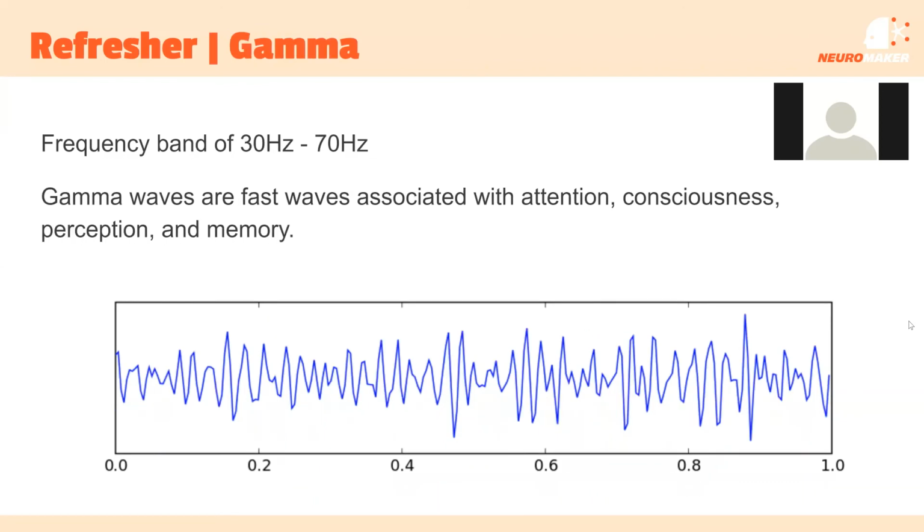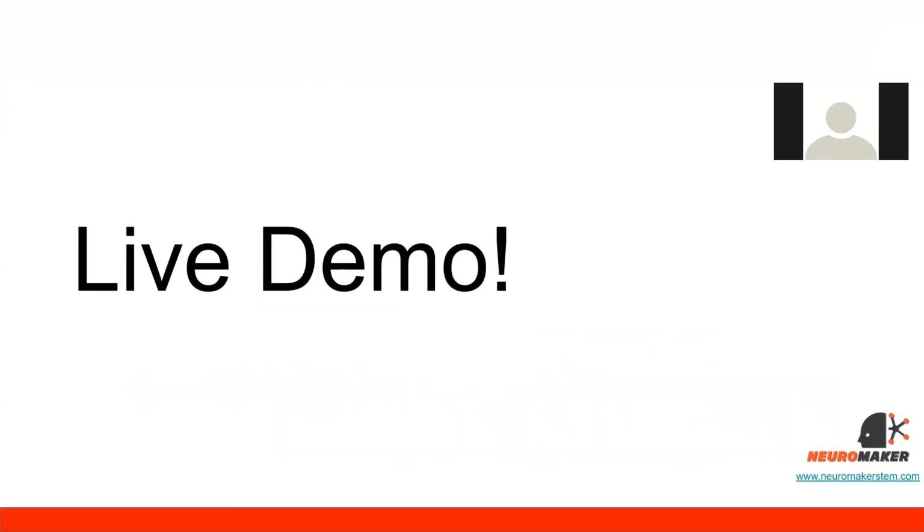And finally, gamma waves. You'll be able to see this in our application too. These are some of the fastest waves, and these are associated with attention, consciousness, perception, and memory. So these will also be something that gets combined into other applications that you'll be able to see. I thought it would be most fun for everybody here to actually see this in action. So I'm going to power up my headband, and you are going to be able to see what is happening in my brain right now.